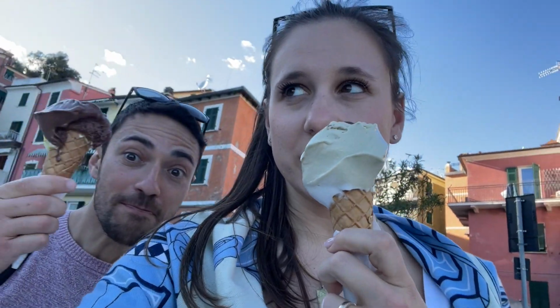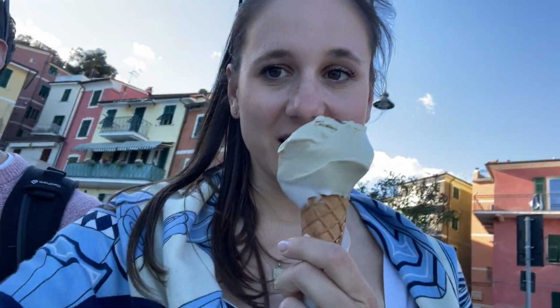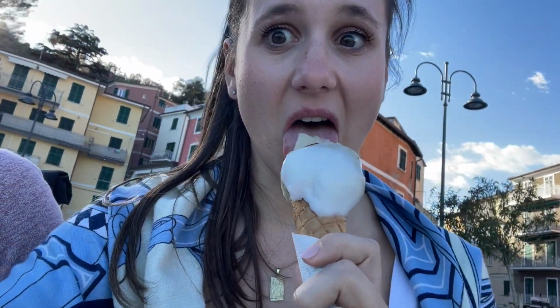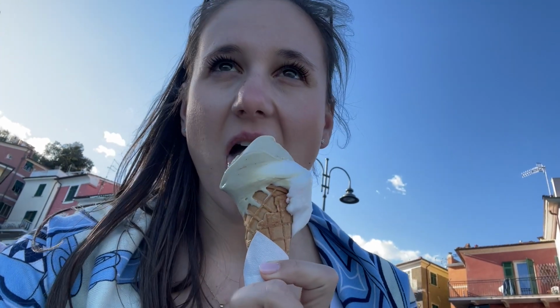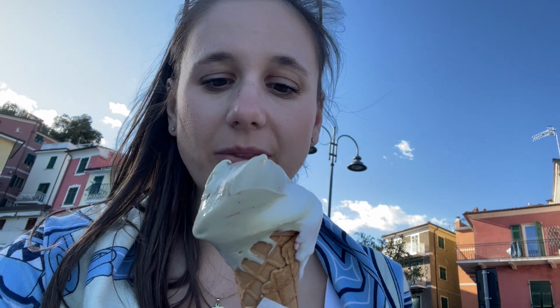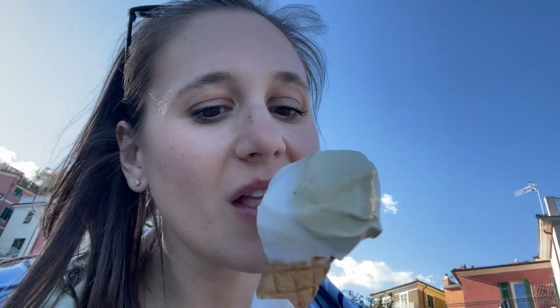Alright guys, we got the ice cream. Yay! And it's very, very good. The pistachio is like real pistachio. Amazing. And it's huge. And also lemon. Scusa, io ti difendo dai gabbiani. Grazie.